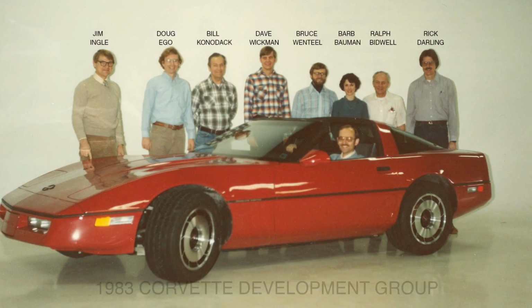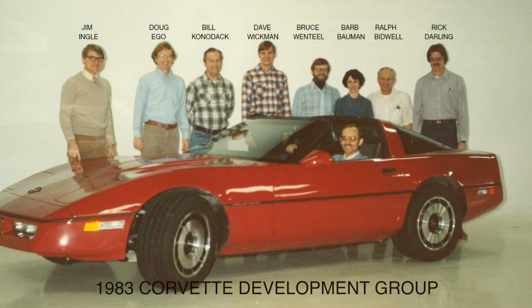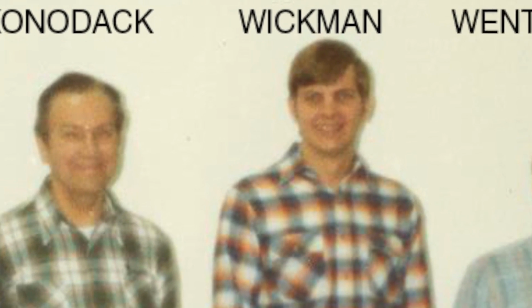So the first 83 prototype shows up at Milford Proving Grounds. Here it comes, they unload it off the truck. Everybody's standing around, not just the Corvette guys, everybody in the buildings oohing and eyeing over this thing as it gets unloaded in the garage.